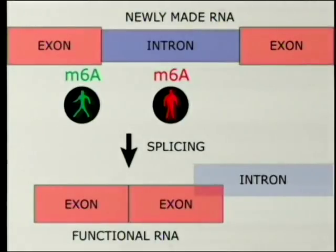And figure 2 is just an illustration of this kind of thing where there'll be an exon, an intron, and another exon. In real life there might be 5 or 6 or 10 of these things. And you cut the intron out at certain specific spots, and you paste the 2 exons together and they become the actual RNA that you want, and the intron is left to float around and be degraded or whatever. Now, we'll come back to this M6A in a little bit.